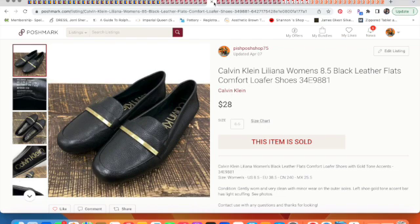Pair of Calvin Klein loafers. I picked these up at the bins. I'd had them for a little while in my profit pile, but just hadn't gotten around to listing them. My husband was looking for some quick and easy things to list one day, and I threw him a few pairs of shoes that I just hadn't had time to do yet. And so he got those listed, and they actually sold fairly quickly on Poshmark for $28.